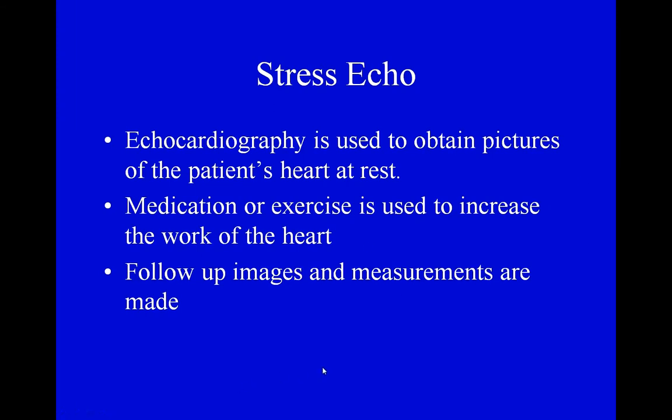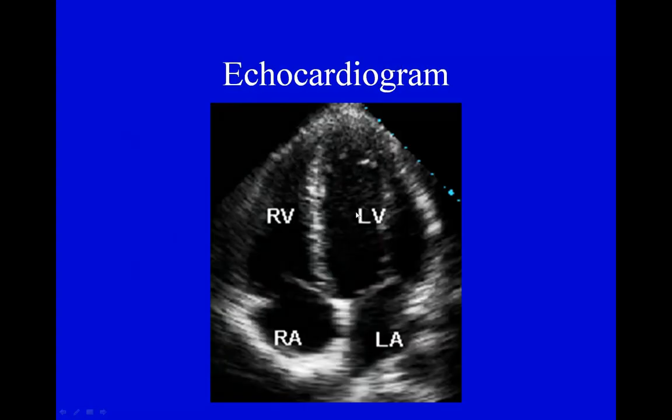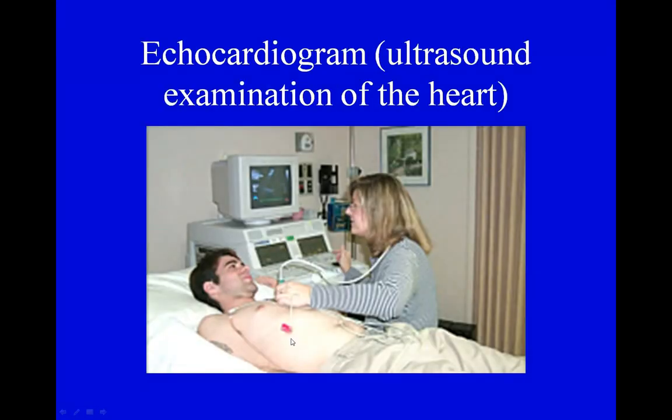We can do a stress echo. And again, we could put the patient on a bike, or we could put them on a treadmill, and you can imagine it's a little bit harder to have this wand when they're doing one of those procedures, so it's more likely that if we did a chemical echo, where we give the medication that makes the heart go faster and think it's exercising, we would probably do that when we do an echocardiogram, a stress echo.